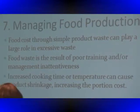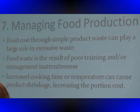So food costs through simple product waste can play a large role in excessive waste. Again, an example would be if you have an employee who peels too much off the carrot or cuts too much off the ends. You don't even have to cut a carrot when you're cleaning it, you can just peel the end. And that takes a lot less of the carrot off than if you sit there with a knife and cut both ends. Use your peeler on both ends. If you do that for 100 pounds, you've saved a lot of carrots. So think about ways that you can use all of the product that you bring in, that you're not wasting it. Food waste is the result of poor training and or manager inattentiveness.